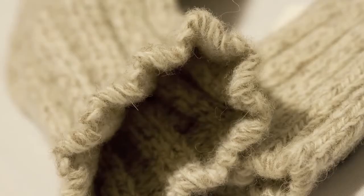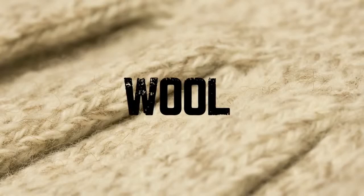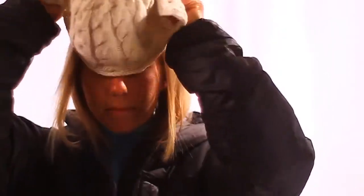Both wool and synthetic materials are great materials in the field. Wool is a natural fiber. I think it feels more comfortable against my skin. It has natural antibacterial properties, and so it doesn't get as smelly. Cons of wool, I would say, are that it tends to be a little bit heavier, it's not as durable, and the wool also tends to be a little more expensive.